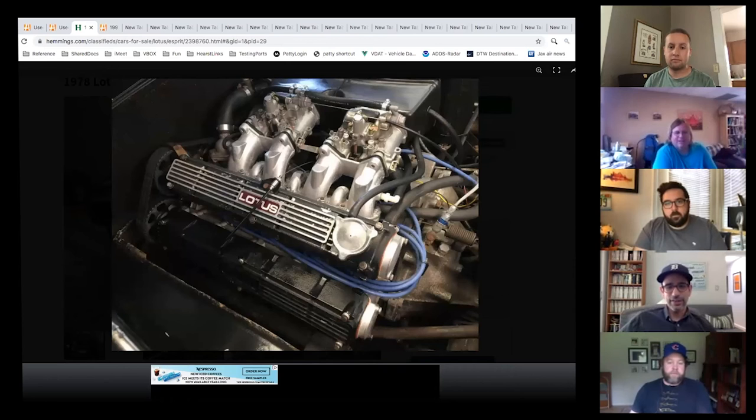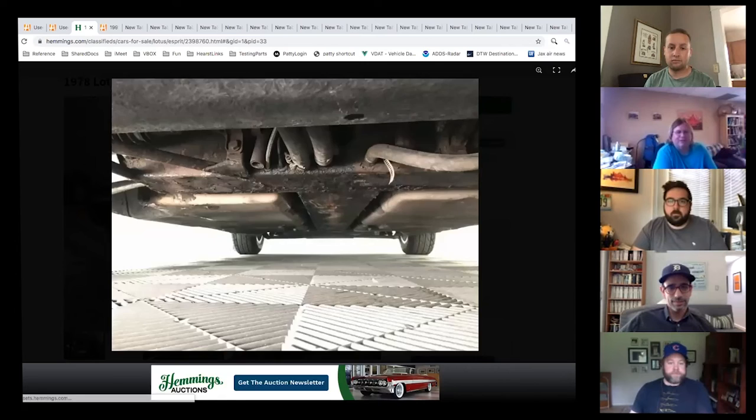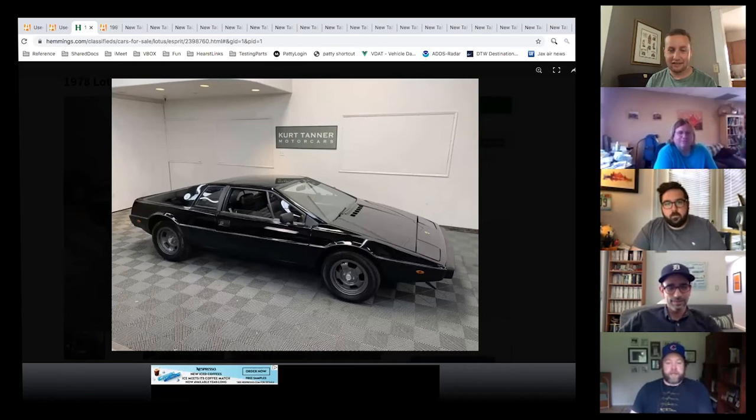Yeah, there's a purity to this one. It's just a pretty engine. They should at least vacuum out the luggage. Yeah, it's a little messy in there. But yeah, this is unquestionably exotic in my mind. I've never driven an early one like this.